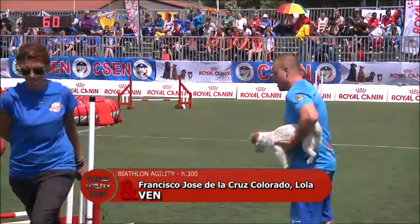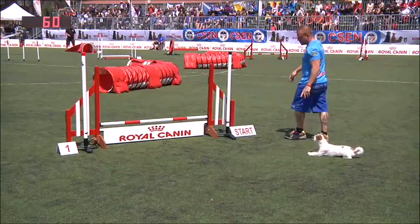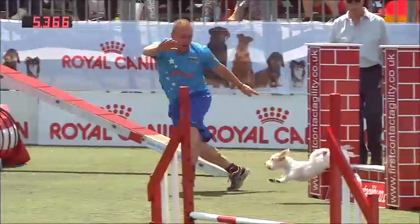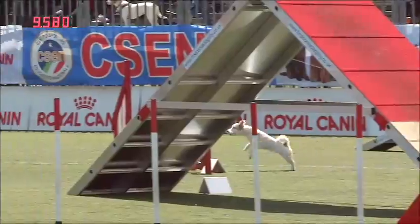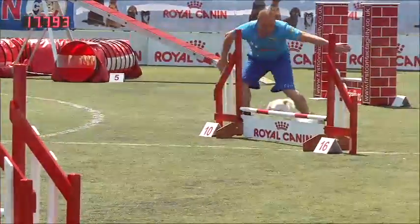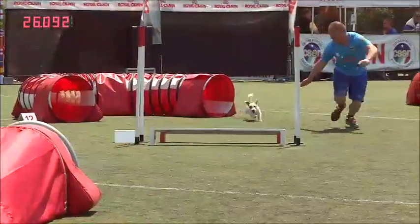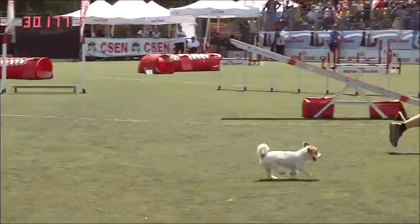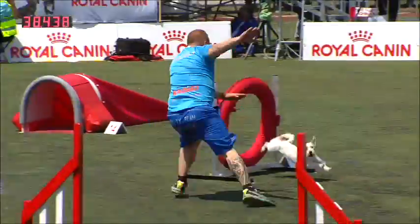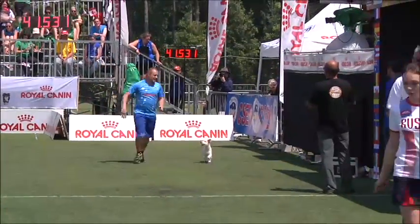And again, we will see Francisco Jose de la Cruz Colorado from Venezuela, 2 dogs in this height category. This is Jack Russell Terrier Lola. And with an enthusiastic start and a nice running dog walk. But we see a fault there in the corner, perhaps the brick jump. And a little hesitation before getting into the weave poles. We'll earn a refusal. Once the dog has keyed in on the obstacle that's intended and turns away or hesitates, that is a refusal. But a nice fast time, 41.53 for Francisco Jose de la Cruz Colorado and Lola.